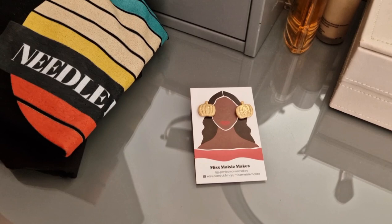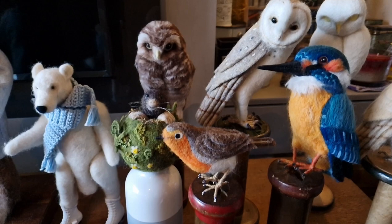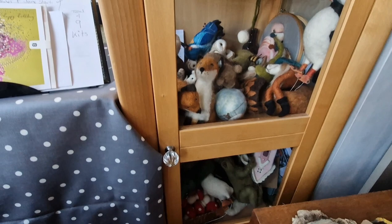This was my trip to Birdie and Blossom, to Tracy's beautiful studio. She let me come up and have a look round. These are some of her creations, and her video was so worth it, really good. And this is the badger that I was talking about. I just really like him. And this is her corner of cupboard where she's got all the items that she hasn't finished or that she made for tutorials. It was absolutely stuffed full. I had a great day.